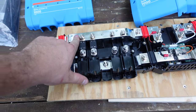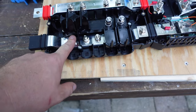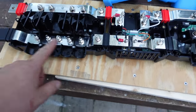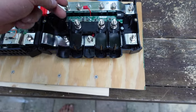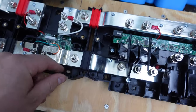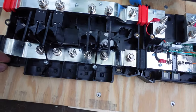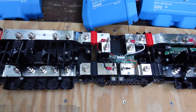And so that's positive. And then if you flip these covers up, you actually run your negative or ground cables here. So there you go. And it is connected here as well. All right, so I'm going to, let's see, mark out on here where the different screw holes are going to be. And I'm going to pre-drill those holes.